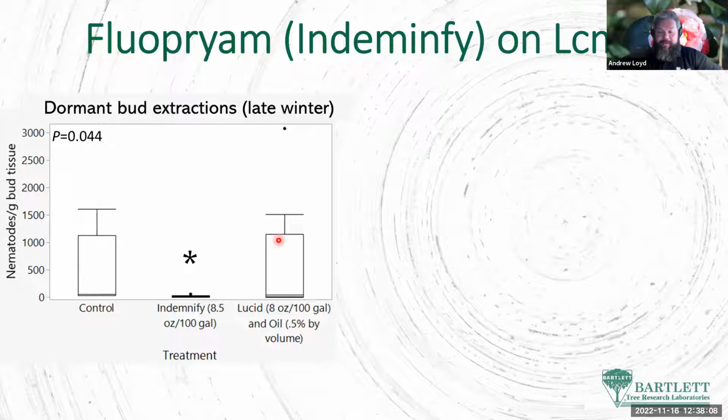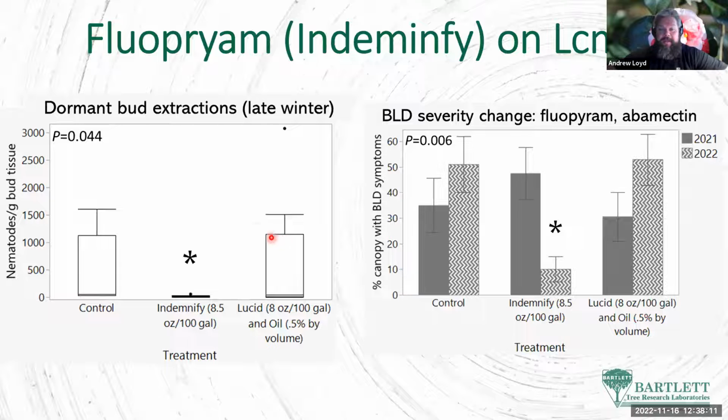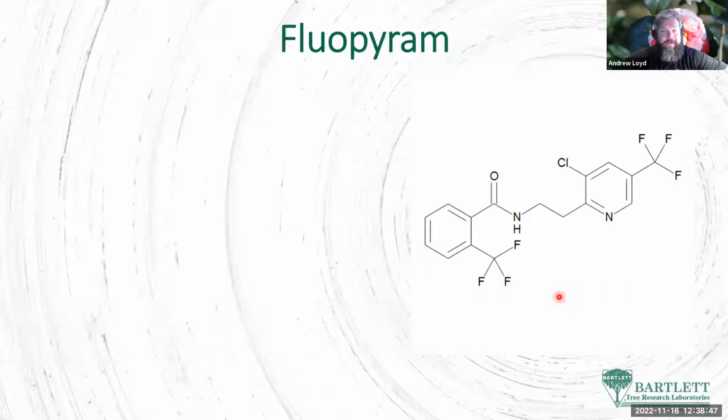Well, how did this reflect in the foliar ratings? So what we saw, both Lucid in oil and the controls, the disease symptoms went from around 30% of the canopy having symptoms to about 50% the following year. But that was not the same story for our fluopyram treated trees. So pre-treatment, these trees had about 50% of the canopy with symptoms. Post-treatment the next year, we were able to reduce the disease to roughly around 5 to 10% of the canopy with symptoms. So this was great news.